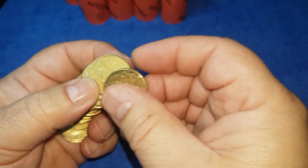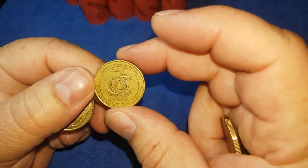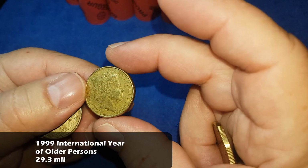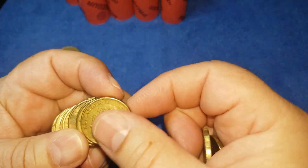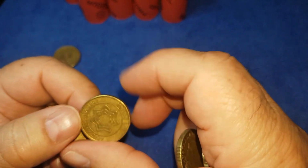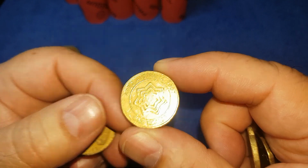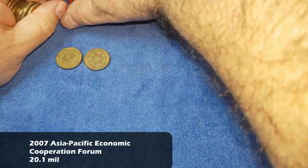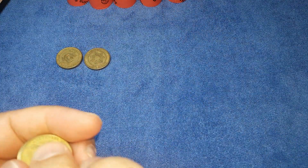I'm just going to be looking through the $1, looking for the commemorative coins, like this one, the 1999 Year of the Older Persons. And I'll be laying them down for you and going through and trying to find the commemorative coins and the coins worth more than face value. So it might be a bit of a talky one today because the mint numbers have come out, and I don't think I'll be doing a particularly special video just for those numbers, but we'll see how it goes.